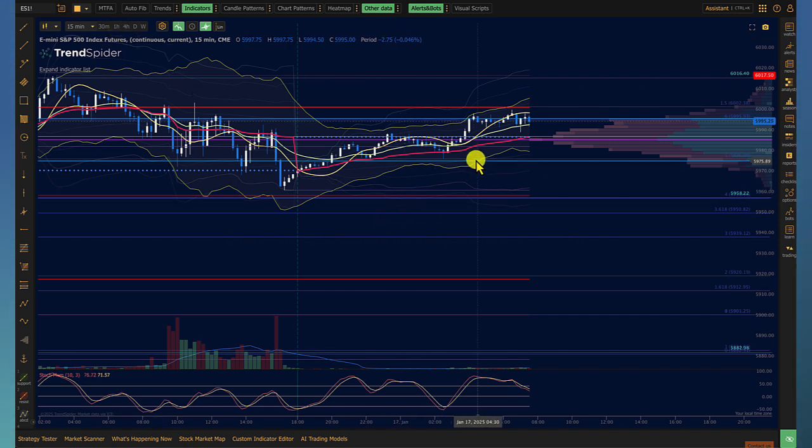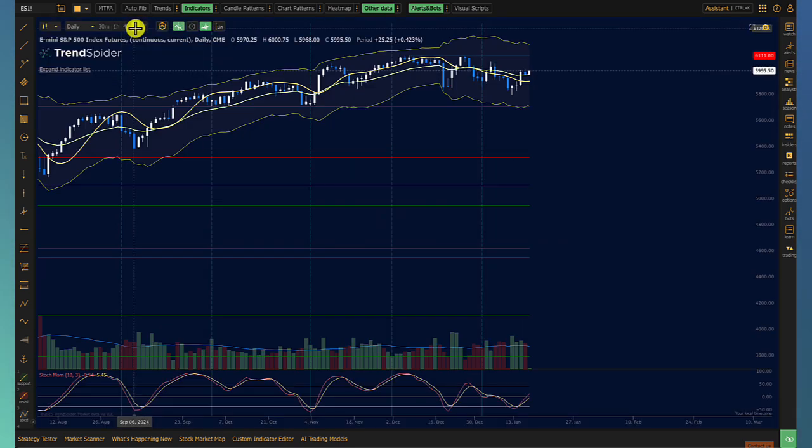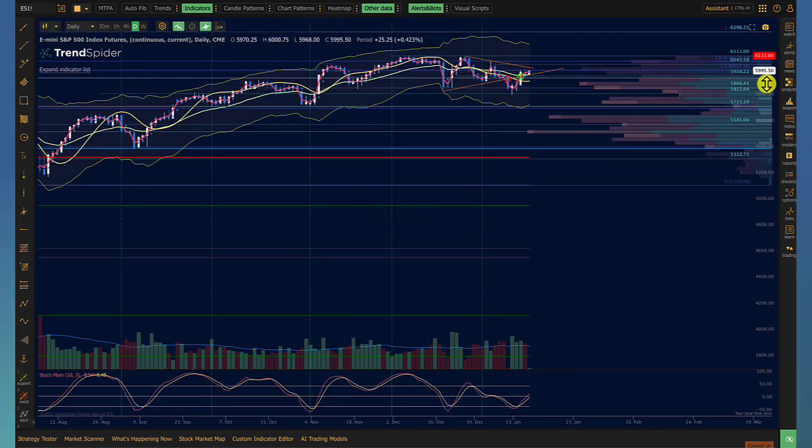Those levels of importance that we want to watch for are the value areas that are being created since we opened up on this 15-minute cycle, which is telling us dips are buys, but as we get to 6,000, we need to take profit. Not necessarily short, because the trend is upside. Even though momentum is downside, trend is always master and commander. Okay, so hopefully that makes sense.